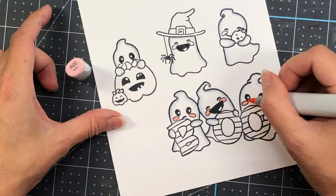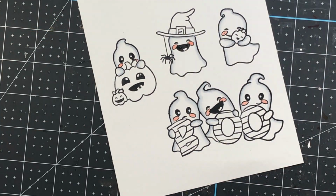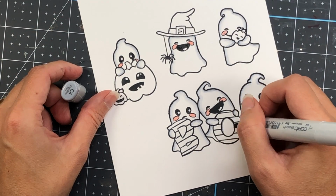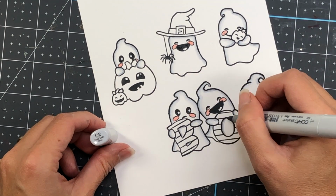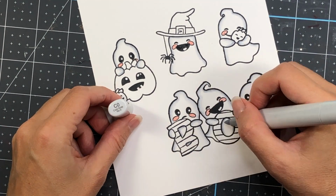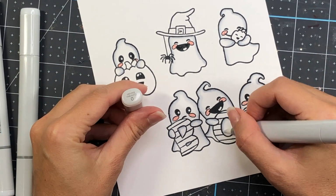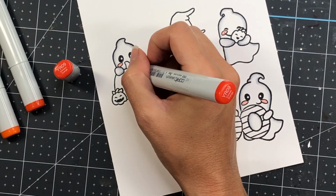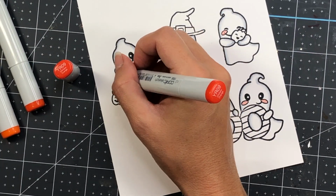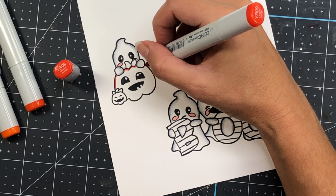I used the R20 on the cheeks of all of the ghosts, so just one color there. And then I come in with the same gray colors and color the inside of the letters of the word boo because I did forget that, and it does need to have a little bit of a shadow there so it has some distinction because that is their belly showing on the inside of those letters. So it does need to have a little bit of gray. So here I'm going to come in with some of the oranges for the pumpkin.